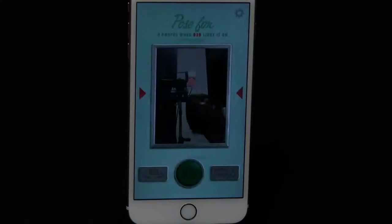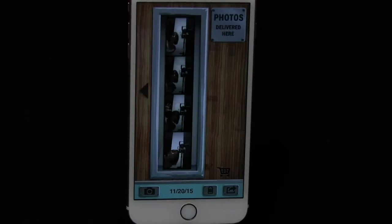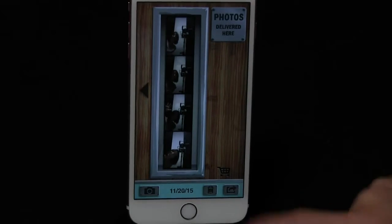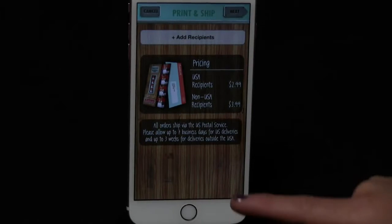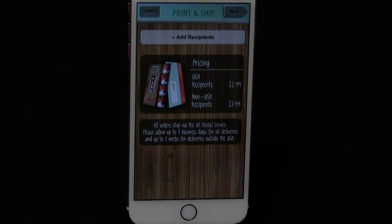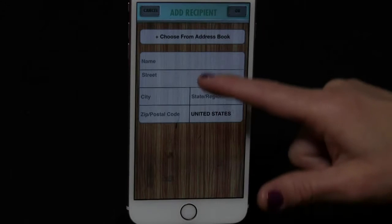If your camera is hooked up to a wireless printer, tell your guests to choose AirPrint. If not, they can save it to the camera roll. You can also tap print and ship if you want to wait 7 days and pay $2.99 per strip, or share the photos to Facebook, Twitter, or via email.